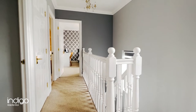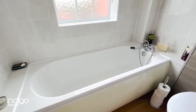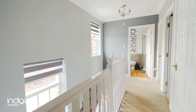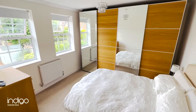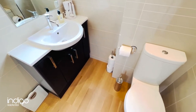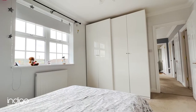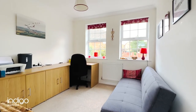To the first floor, there's a four-piece family bathroom suite which comprises a bath with shower over, walk-in shower unit, vanity washhand basin and WC. There are three double bedrooms with an ensuite shower room to the master comprising a walk-in shower unit, vanity washhand basin and a WC. The heating is efficient and economical via gas to radiator heating, whilst the windows are double glazed.